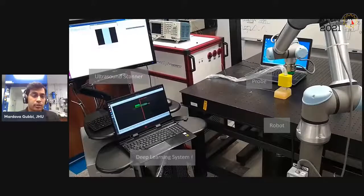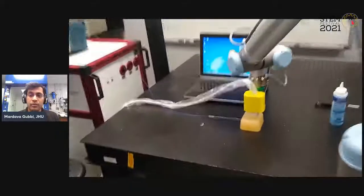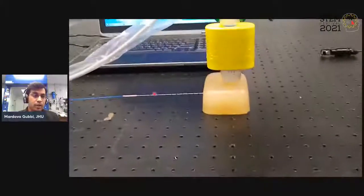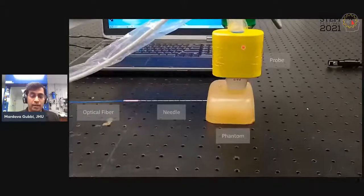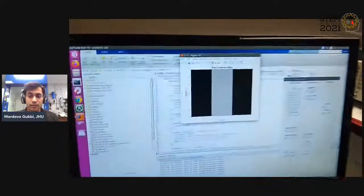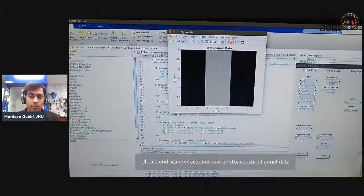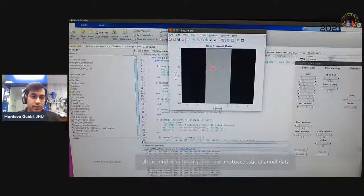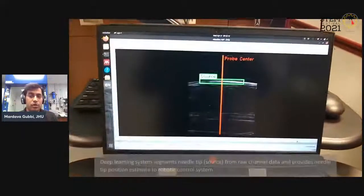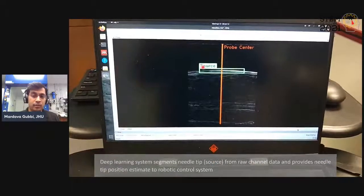The setup shown here is similar to that of the previous video, with an ultrasound scanner, laser, and robot. Zooming in, we see the same optical fiber, hollow core needle, and ultrasound probe as in the previous video. Instead of the ex vivo tissue, we used a phantom for this demonstration. Now, instead of a photoacoustic image, what we see here is a frame of raw sensor data acquired by the probe. The needle tip is represented by this waveform here. This frame is then provided to a convolutional neural network, which identifies the needle tip using the green box that you see here.